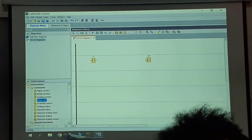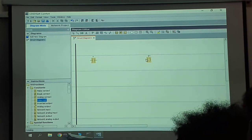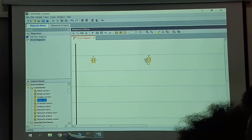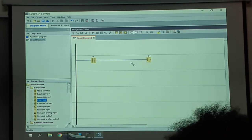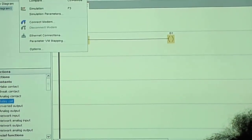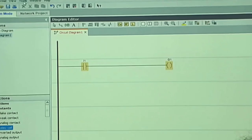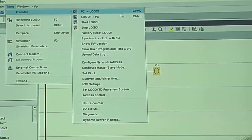Then what do I have to do? Connect them, okay? So if you put it here, it will connect. So I1 is connected with the Q1. Now I will download the program. Tools, okay, for downloading, we have to follow the steps. Tools, transfer, PC to LOGO. That means download.